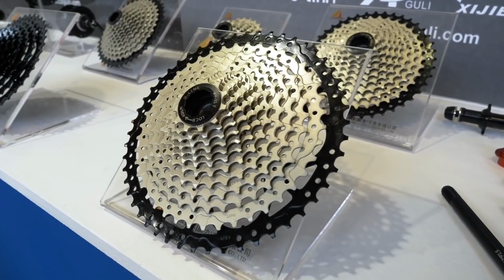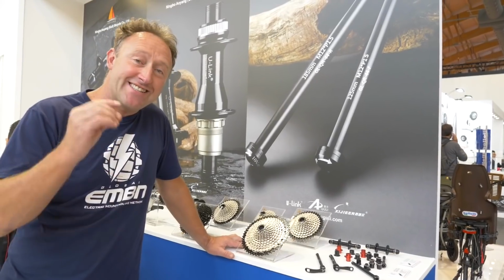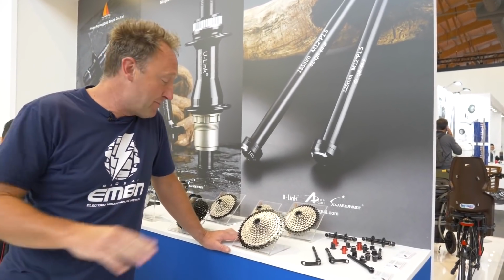The Far East is incredible with technology. Did you see that cassette that I found? No, basically I didn't. A 10-50 tooth cassette. $27. $27? Wow, that's super cheap. But I'm sure you'll have something to say about the materials it was made out of. Yeah, it was probably made out of concrete or something, wasn't it?